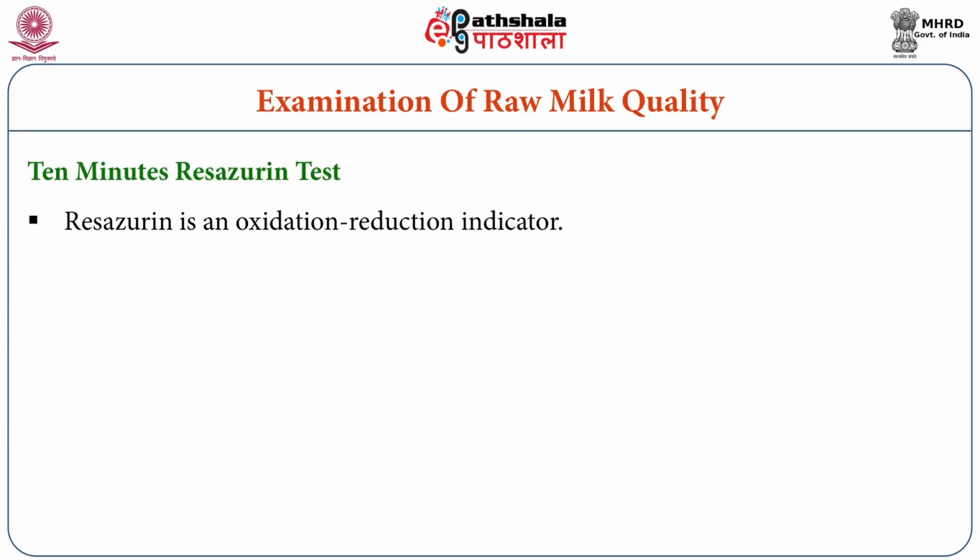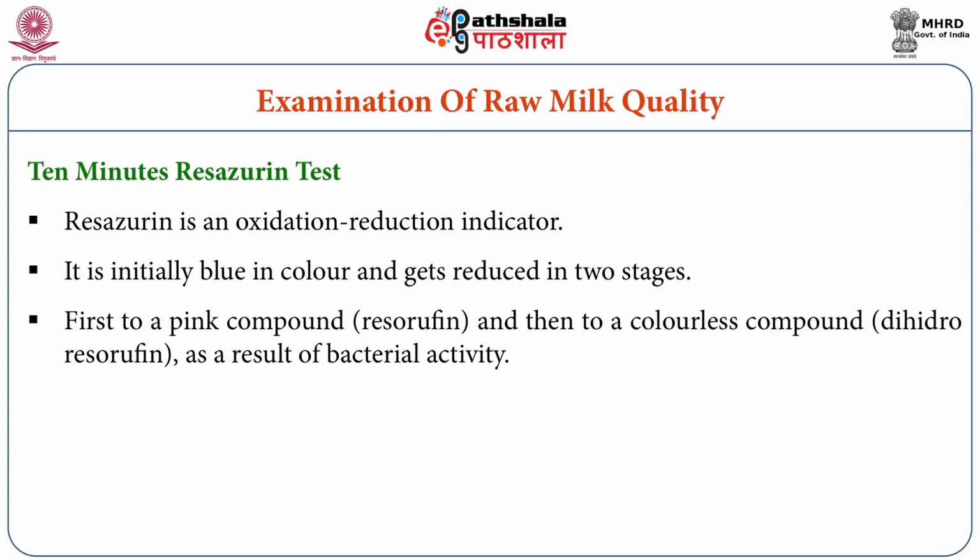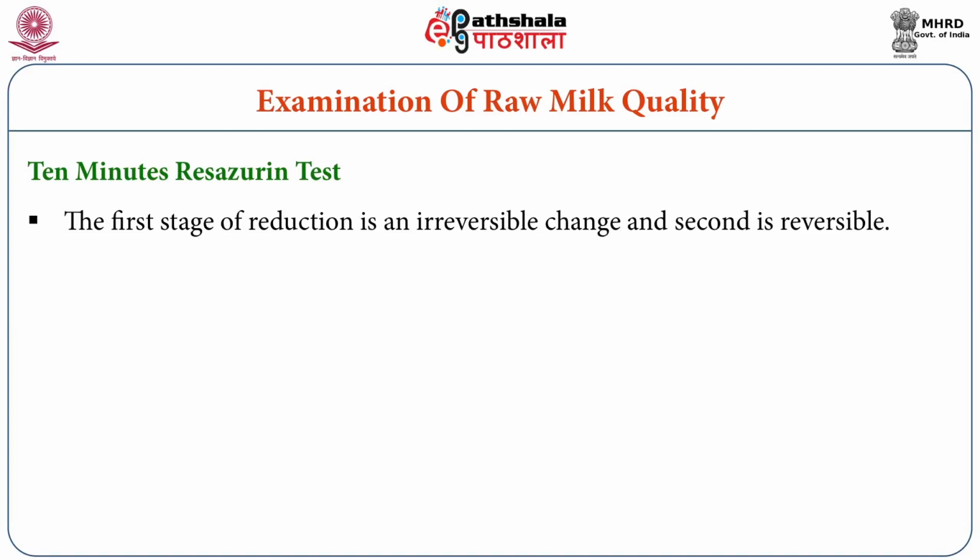Resazurin is an oxidation reduction indicator. It is initially blue in color and gets reduced in two stages. The first stage is the pink compound resorufin, and then to a colorless compound, that is dihydroresorufin, as a result of bacterial activity. The first stage of reduction is an irreversible change and the second one is reversible.